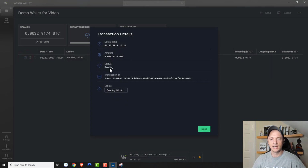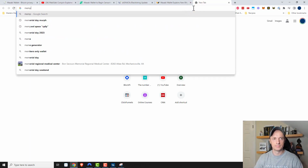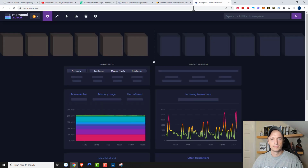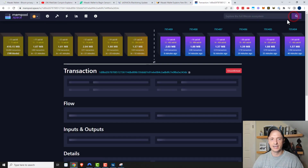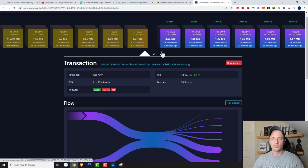So all this stuff, status pending. Here's my transaction ID. So I can actually copy that, and let's go to mempool.space. And I'm going to plug that transaction ID in there. And I can see my transaction on the blockchain. So I'm on that first block right there. And once it crosses this dotted line, it'll confirm. And then Wasabi Wallet will start doing the CoinJoins and all that cool stuff.